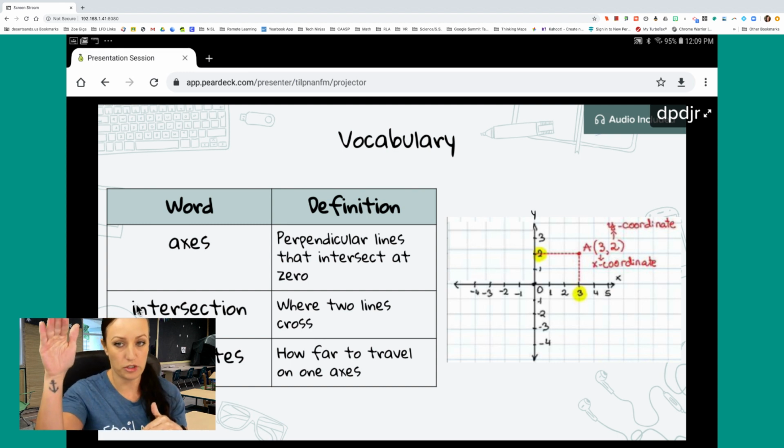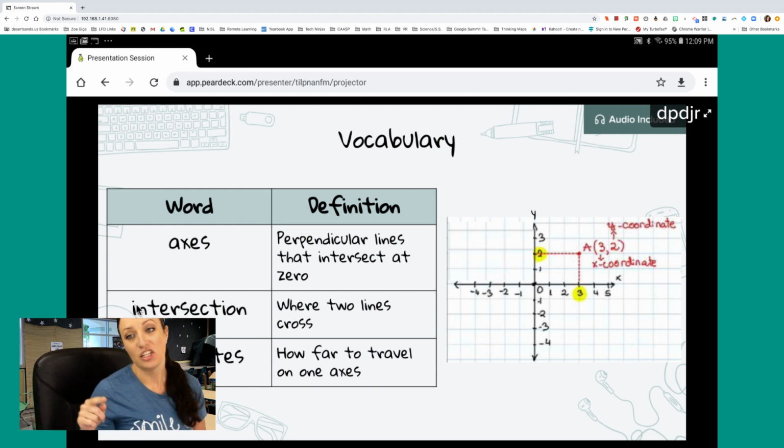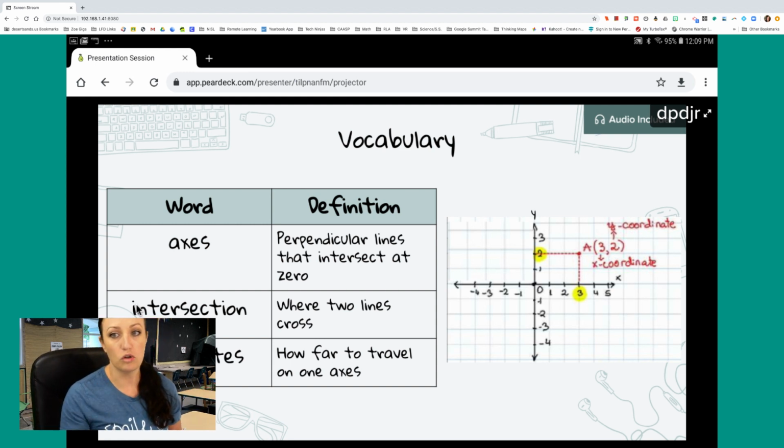Over 3, up 2. A couple people missed the ticket out the door yesterday because you did the reverse. So maybe you did 2, 3, and that's a totally different spot. And in Pear Deck, it's kind of nice because I can see right away if your dots don't necessarily look just like everyone else's dots, and I can tell right away. So I saw a couple people, not too many, that missed yesterday.